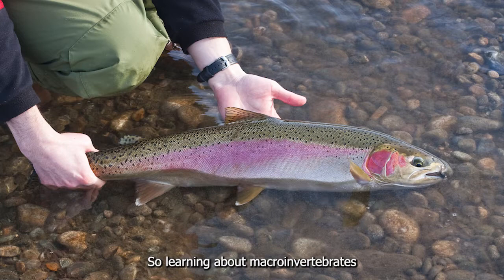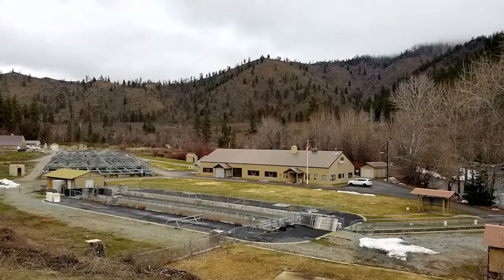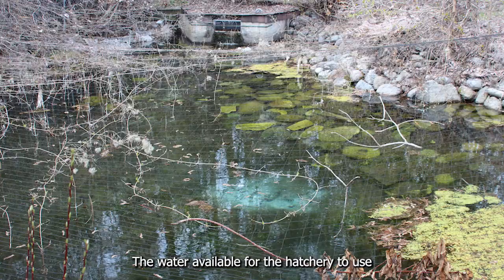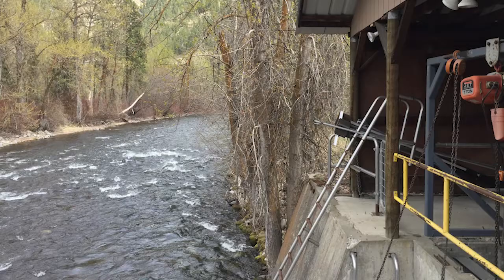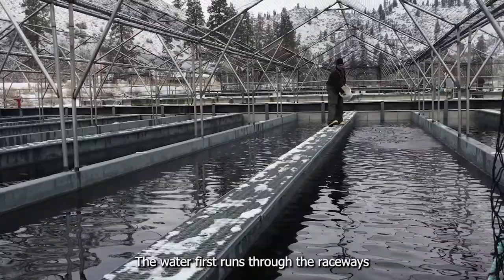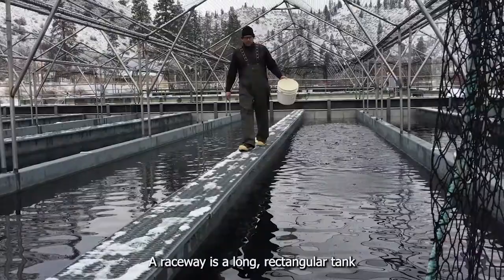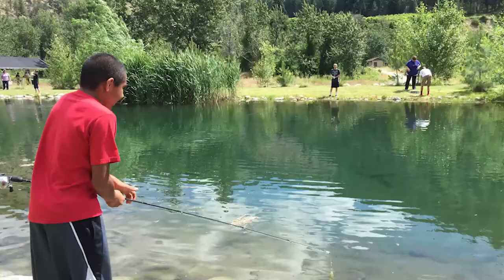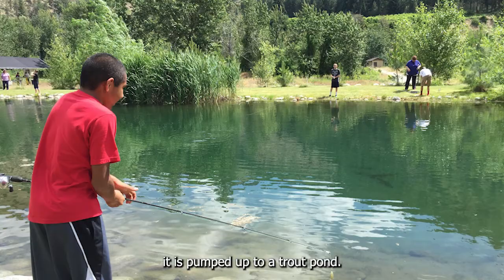Now for an introduction to our site. The hatchery at Entiat currently raises 400,000 summer Chinook salmon every year. The water available for the hatchery to use comes from a spring, from wells around our site, and from the Entiat River. The water first runs through the raceways that hold the young salmon. A raceway is a long rectangular tank that has water coming in at one end and going out at the other end. Once the water goes through the raceways, it is pumped up to a trout pond.